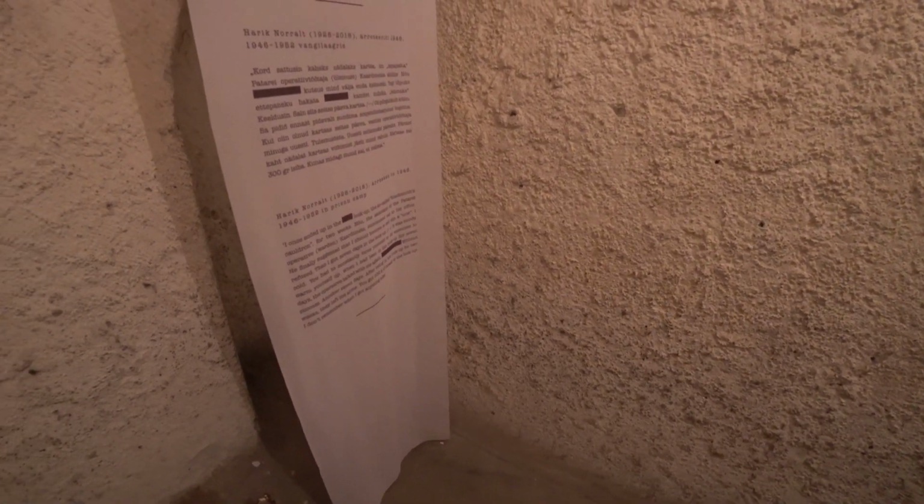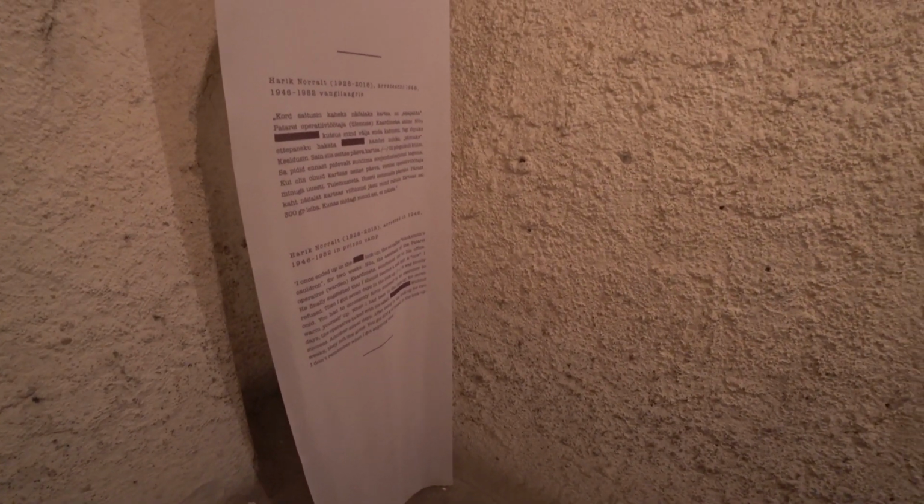So this tells a little bit of a story about somebody who got thrown into one of these cells. So lots of people might think about different torture techniques by using some sort of device. However, probably one of the worst ones was just being in here in the freezing cold for hours and hours, and that is enough to make a man go crazy.